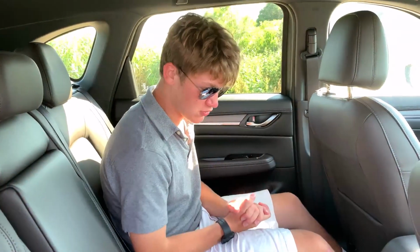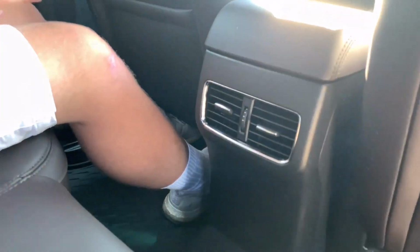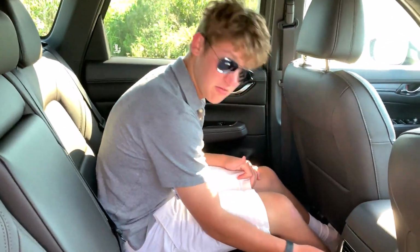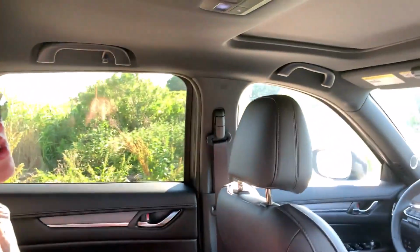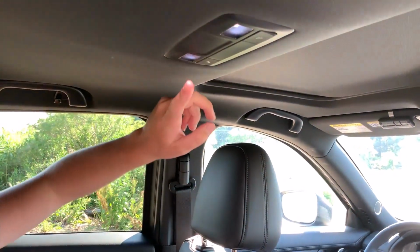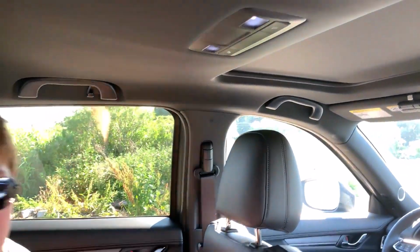2 other things about the rear, you have your own set of climate vents that is controlled by the front, but at least you have your climate vents. You can control how much air you want coming out of them, if you want it strong or if you want it weak. They do work rather well, so that's good. And of course right here you have your reading lights, which instead of being that ugly yellow, you have nice LEDs and they look and feel super great.